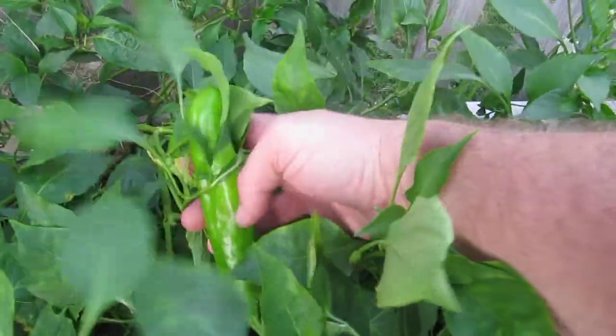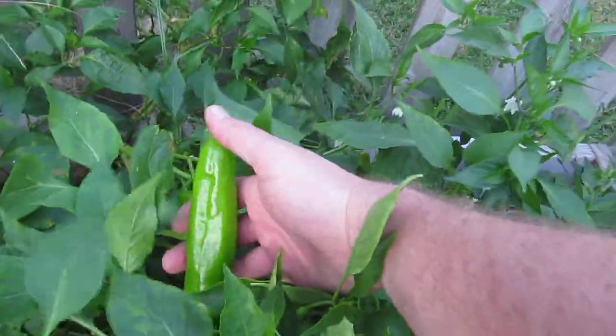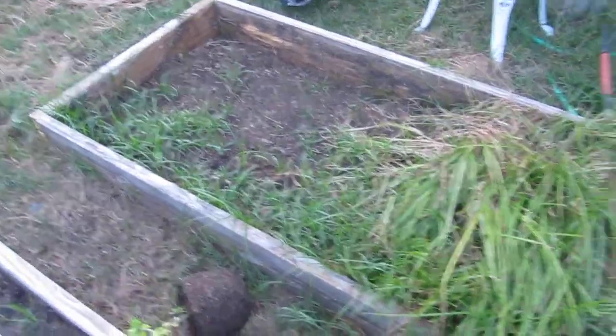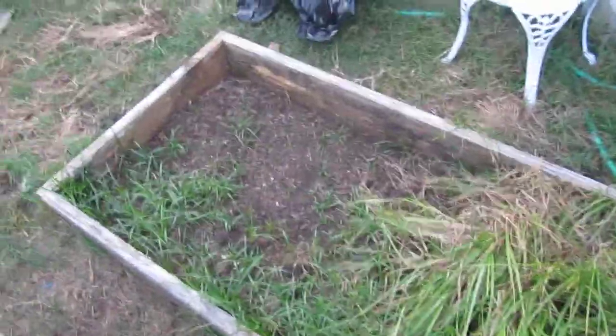The peppers are doing excellent, hanging on through the fall. You can see some ripe habaneros over here. Let's see what else is in here. A nice big gem. There's another one. The nutgrass took over these 2 beds. I'm working on digging out this one, sifting through all the dirt, getting everything out so it can be reused.